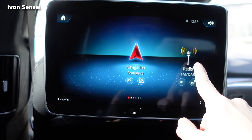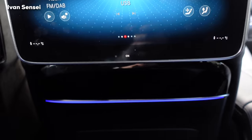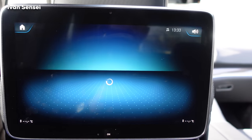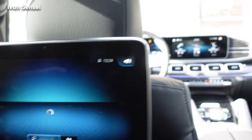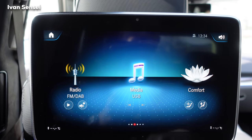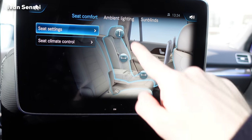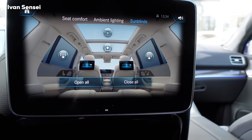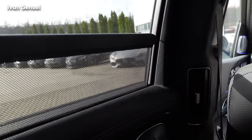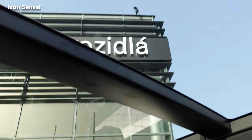Each passenger has their own screen. And you can control the MBUX here. So you can control navigation and input your destination here, and then the driver should see it as well. Then you have radio, media, comfort, so you can change the ambient lighting as well. You can have seat settings, seat climate control, ambient lights, sun blinds, so you can open all. You see, or you can close all. Also here on the top.